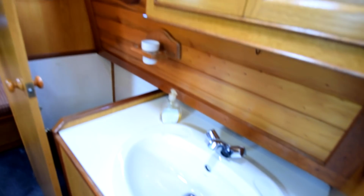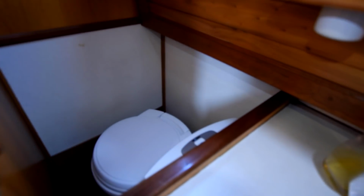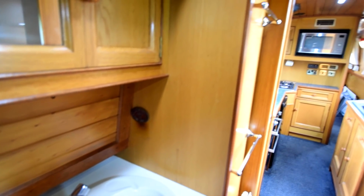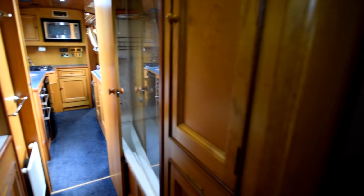And on the other side is the basin, that's ceramic, set over a good sized cupboard. Spare loo for the cassette. The loo itself is a Thetford cassette, C250 with a swivel seat. Really cosy bathroom.